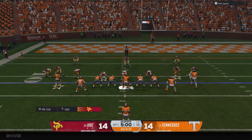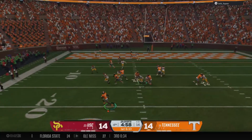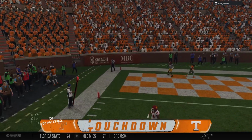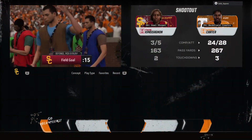The offense changing the play. Coming out on first down with the play fake. Into the end zone. Touchdown, Volunteer. They move on top here in the fourth.